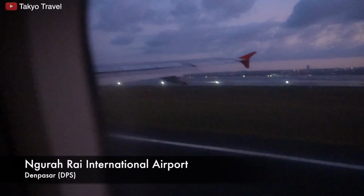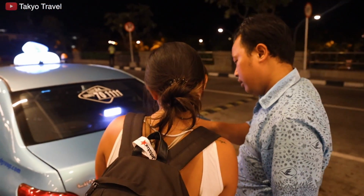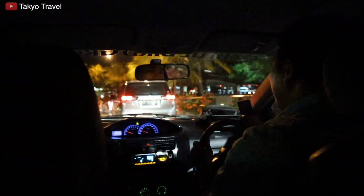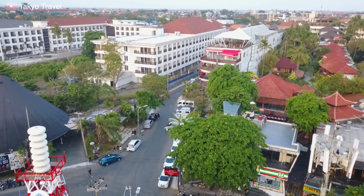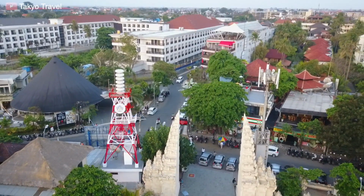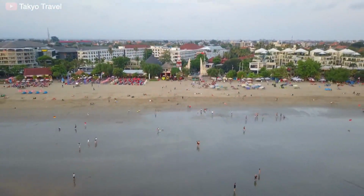Most of the travelers will land in Ngurah Airport in Denpasar. From there, we recommend you visit Seminyak first and stay there for at least 3 to 4 days. It is about a 30 to 45 minute drive from the airport. Seminyak is central to many other areas, which makes it a strategic place to stay if you are short on time or want to cut on moving too much. More on that in a few.